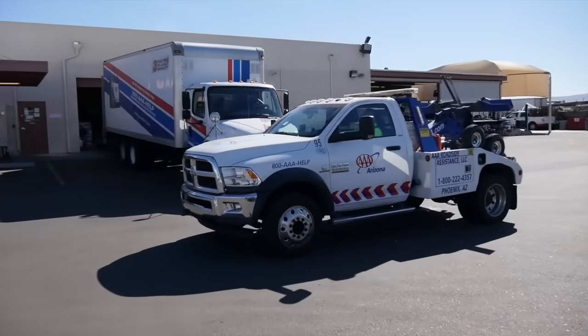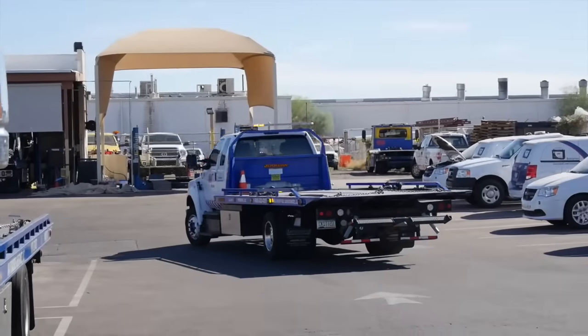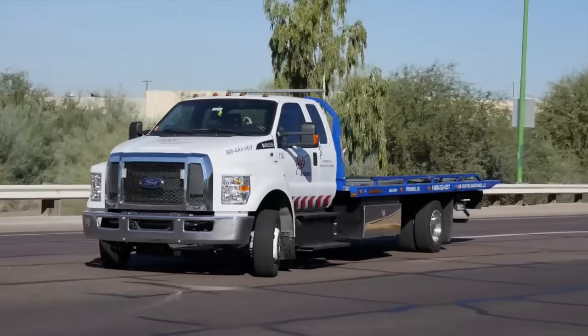Overheats and gets stuck. That's when she does her stuff, and her stuff is more than enough. That's when you call, when you call, when you call a tow truck.